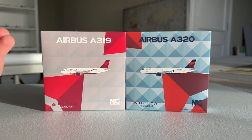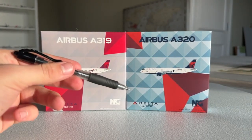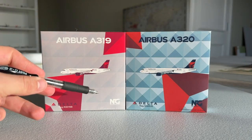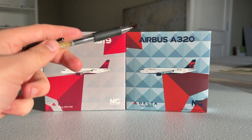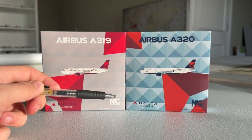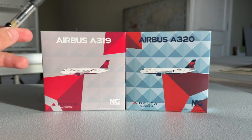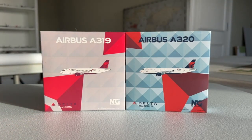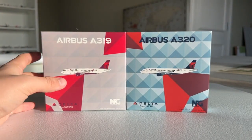So Airbus 319, here's the CGI for the aircraft right there. You have a big Delta widget here along with the big one on the right side, so that's really cool too. NG Models, along with the smaller widgets top left, Airbus A319, Airbus A320, Delta logos, 301 November Bravo, 320 Uniform Sierra. So I think they were both legacy Northwest aircraft, but I could be wrong. I'm almost positive the 319 is. I'd have to double check on the Airbus 320.